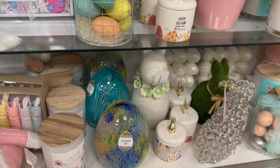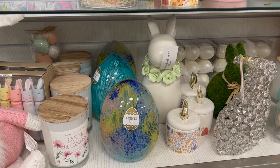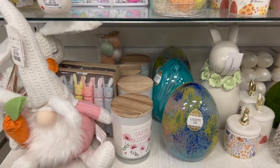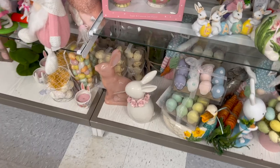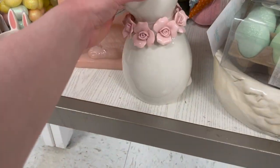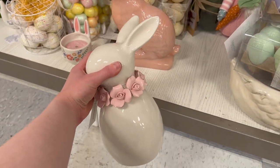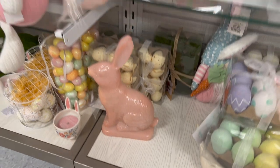There's another one of those bunnies, but with green flowers. If I found one with pink ones, I would probably pick it up because I think those are really pretty. They're just not the colors that I use. And look what I just found. This is definitely going home with me. It's $12.99.